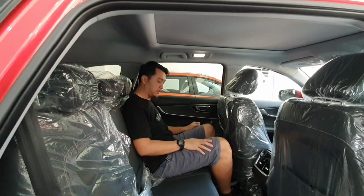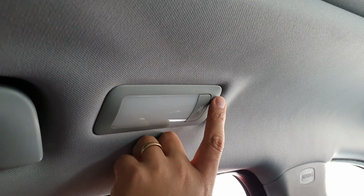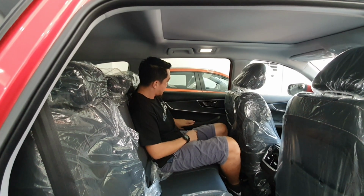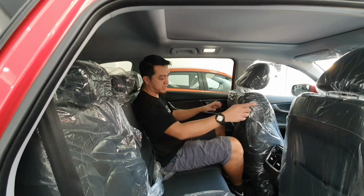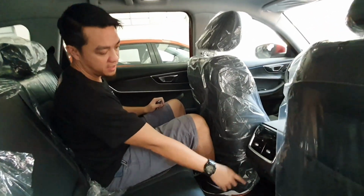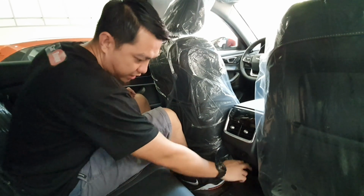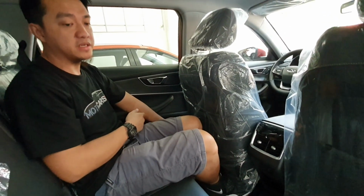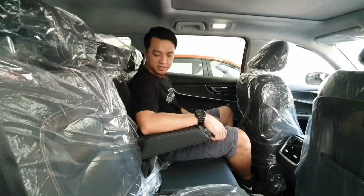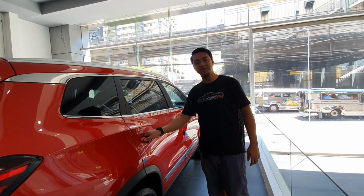So dito naman sa second row seat, maluwag din. And headroom maluwag. Meron siyang dome light sa side, handle. And pretty much the same din dito sa side na likod ng driver seat at sa passenger seat. On this section, meron siyang aircon vent dito sa second row. And may isang USB port. And maliit na storage, so pwedeng lagayan ng cellphone. Of course, meron siyang speaker on both sides. And in the middle of the seats, meron siyang ayan, armrest. And two cup holder.